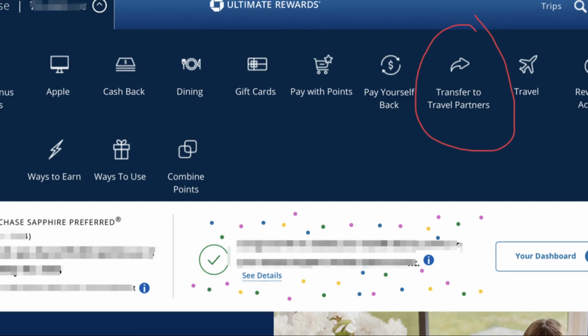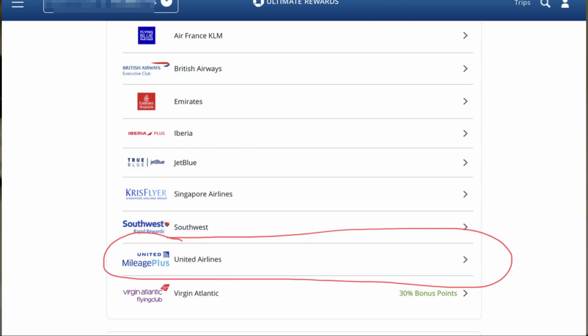Second way, you can redeem your points through travel partners. So like I said, you want to go through your credit card portal. You want to make sure you select travel partners. And for this example, we drop down here and we're going to use United. Like I said, to get an account with these airline programs is free. So always just sign up, and it only benefits the user.